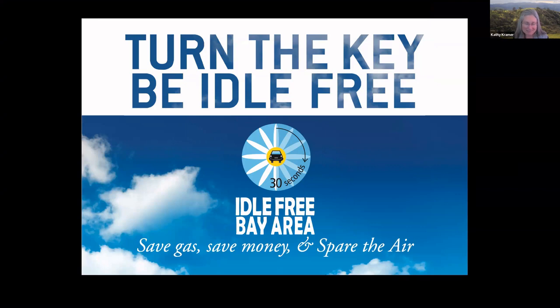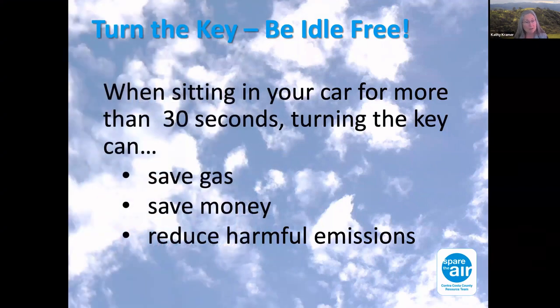When I was young and would get in the car with my mom and dad, they would warm up the car before they started driving. I don't know if you remember that, but I remember it so clearly. But I learned recently that if your car is idling for more than 30 seconds, it's better to turn the car off and turn it back on again than to leave it running. So if you can save gas, save money, and spare the air by turning off your car's engine if you'll be waiting more than 30 seconds.